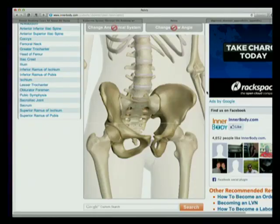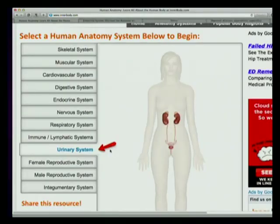So that's basically you could see the pelvis, and we're going to show the female reproductive system in just a few minutes. But before that, I want to go to the urinary system and make sure we all understand that just for a few minutes in terms of where it is, and not the function or why it is, but we'll go with the urinary system, which basically starts out with the kidneys.